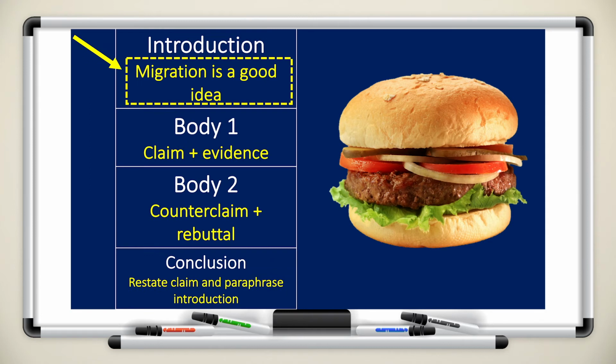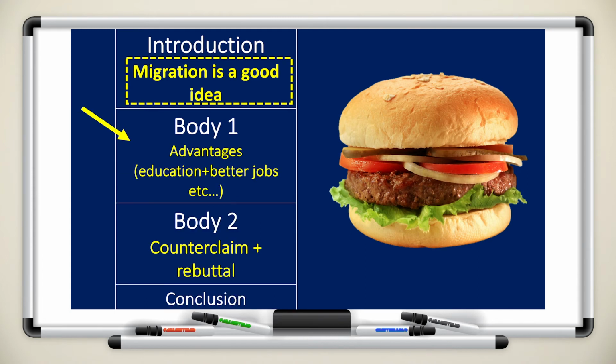Now, we'll do the same thing as what I just explained, using the question about migration and filling in our outline. So we take the first part, the introduction. We'll add in the introduction our hook and our claim. So we'll say, migration is a good idea. That's my claim. Now I have to use that claim in my body and provide reasons and examples. So I'll say, migration is good. It has many advantages. For example, you may have good education where you are, but you're seeking something different. That's why you decided to migrate, or a better job opportunity. It all depends on what you're providing.